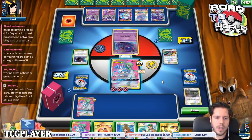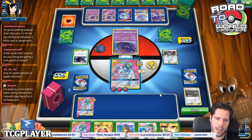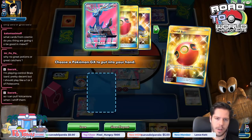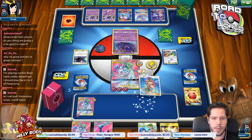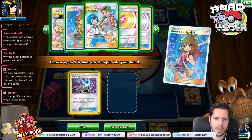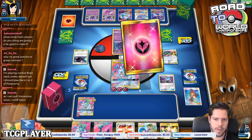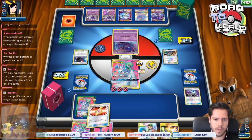Alright. So, I have the KO on this guy, right? I definitely have the KO on this guy. I think I'm gonna grab the Xerneas because I can tackle for the Lopunny at any point. And then I'm gonna go ahead and Greens for the Energy Spinner and the Ultra Beast Fairy Charm to attach over here, and then I'm gonna transfer all the energies back here. I believe that's what I'm going to do.